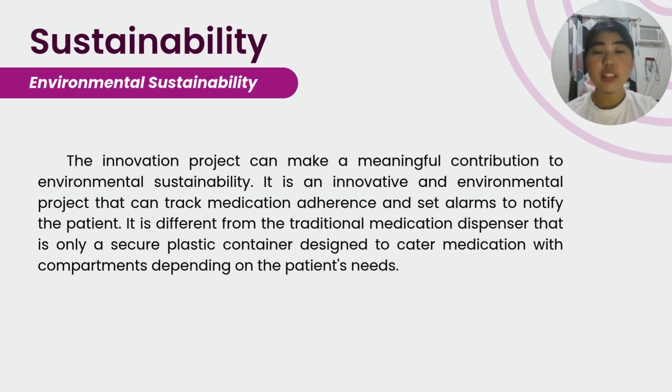For environmental sustainability, the innovation project can make a meaningful contribution. It is an innovative and environmental project that can track medication adherence and set alarms to notify the patient. It is different from the traditional medication dispenser that is only a secure plastic container designed to cater medication with compartments depending on the patient's needs.